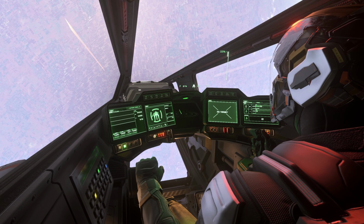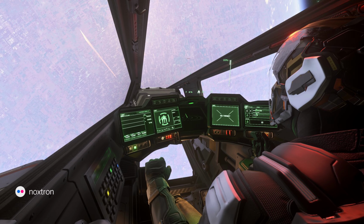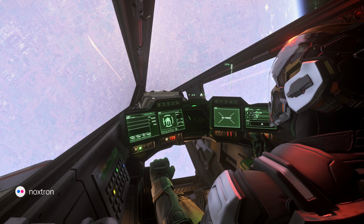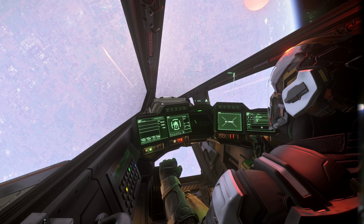Noxtron provides one of the rare cockpit views over the shoulder that I love oh so much. It gives a really visceral feel to being in the cockpit that feels kind of like an over-the-shoulder cinema shot.